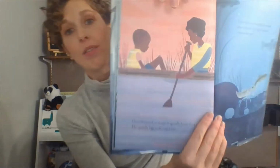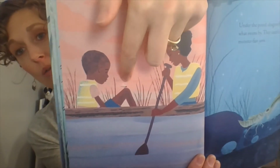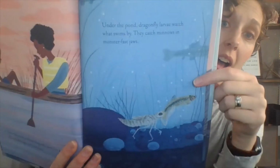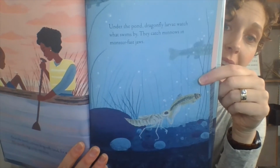Under the pond, dragonfly larvae watch what swims by. They catch minnows in monster fast jaws. So they're saying that the dragonfly that lives over the pond when it's grown up, when it's still little, lives under the water. That's very interesting. I didn't know that.